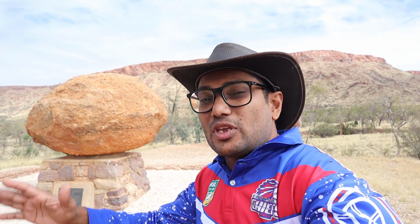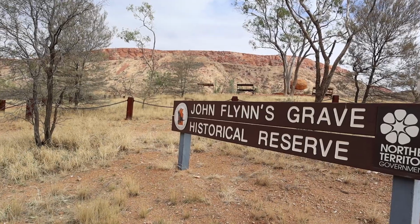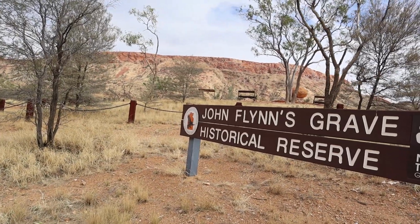So guys, we've just been down and checked out the Flying Doctor Museum in town in Alice Springs. It was really awesome, really informative. And then we've come up here. This is John Flynn's gravesite. This is where his ashes are buried down here.